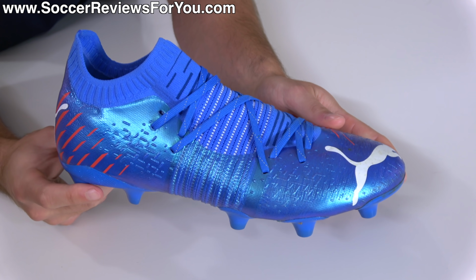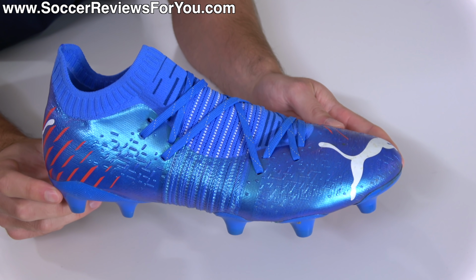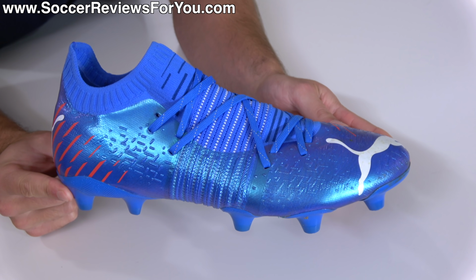I don't think its ranking has changed from my previous tier list, but it's still an excellent pair of football boots, which is why I think it's A tier.